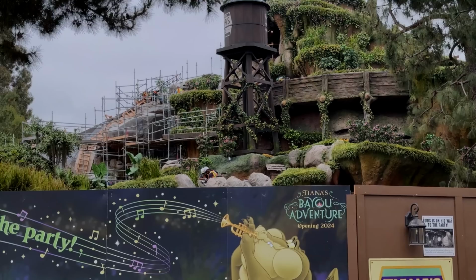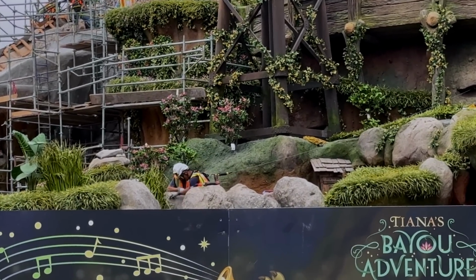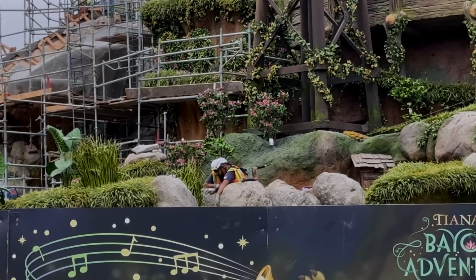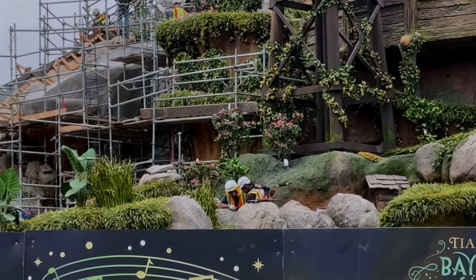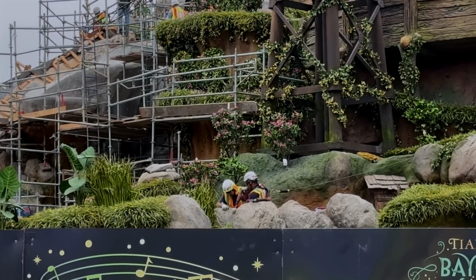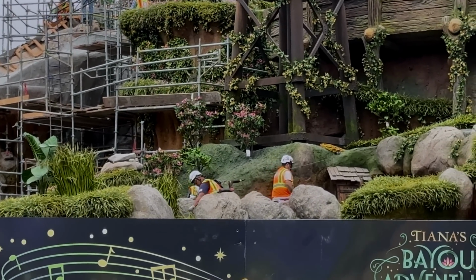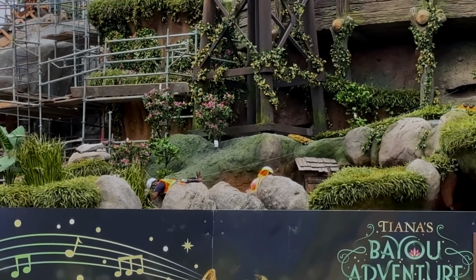Once more, all quiet over here by the Hungry Bear. Although we have a couple of guys here doing something possibly risky, because the one construction worker is harnessed. He's attached to a harness. Curious why that would be, because the other guys aren't. But cool, nonetheless. It looks like they're doing a little gardening there. Fascinating. That is Tiana's Bayou Adventure this week.